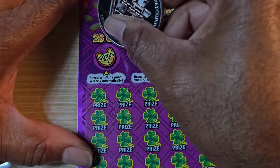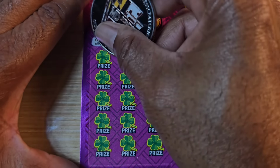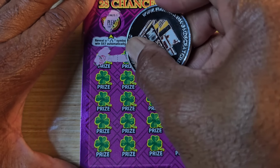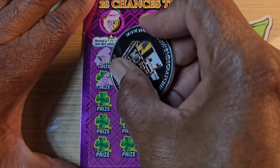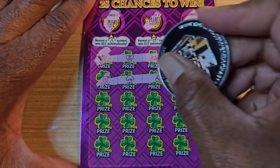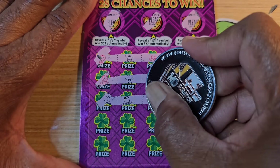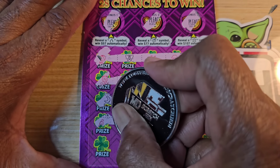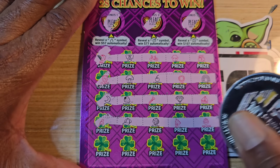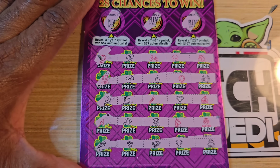I was talking to someone today, and I mentioned it's been months since I've seen a claimer, and that was on top of the fact that I've spent $32,000 so far in 2025 and still haven't gotten a claimer, a win of $1,000 or more. I've never gotten that in Maryland, so it's only been in Pennsylvania.